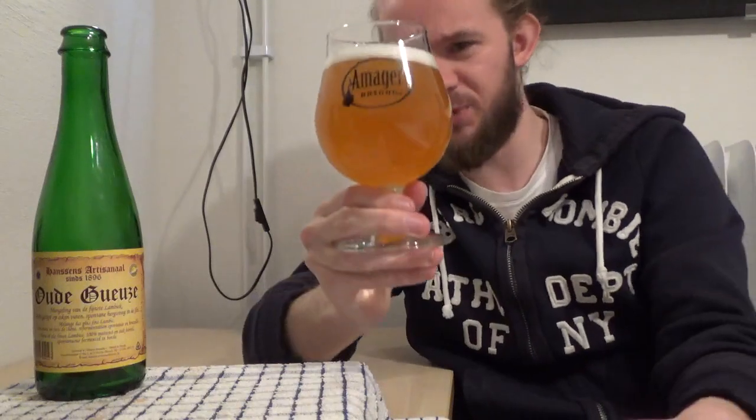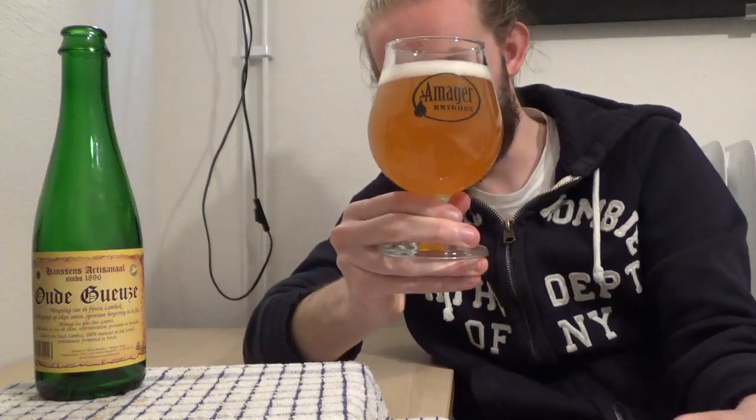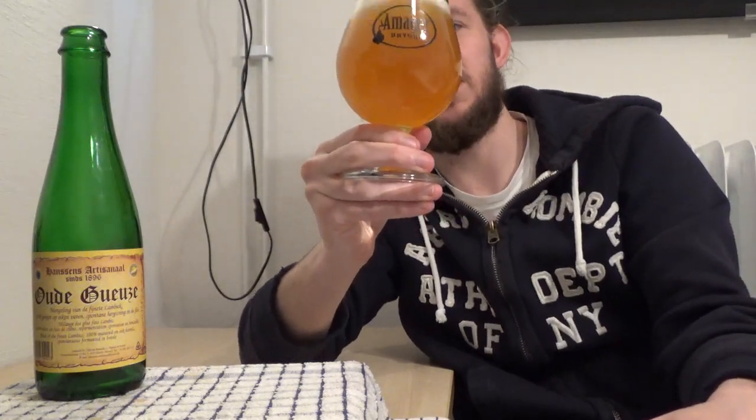But you can see the carbonation in this beer is pretty active, but that's understandable considering this one does have a little bit of secondary fermentation in the bottle. But yeah, it looks very, very nice. One or two big bubbles sticking towards the side of the glass and a few little ones just heading up towards the bottom of that head there. But overall it looks pretty nice.